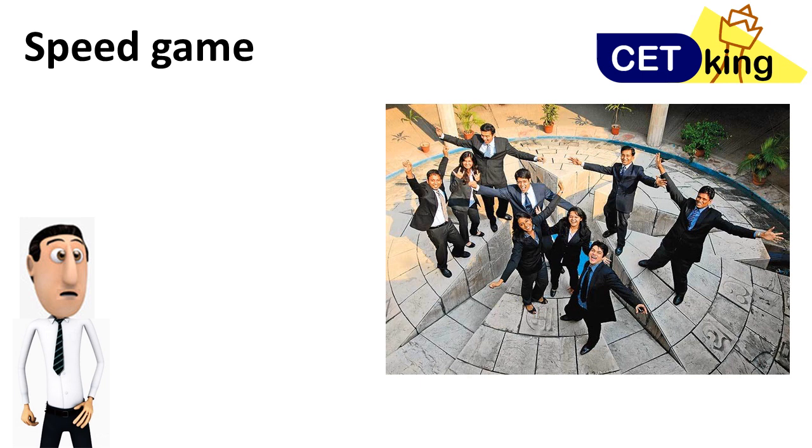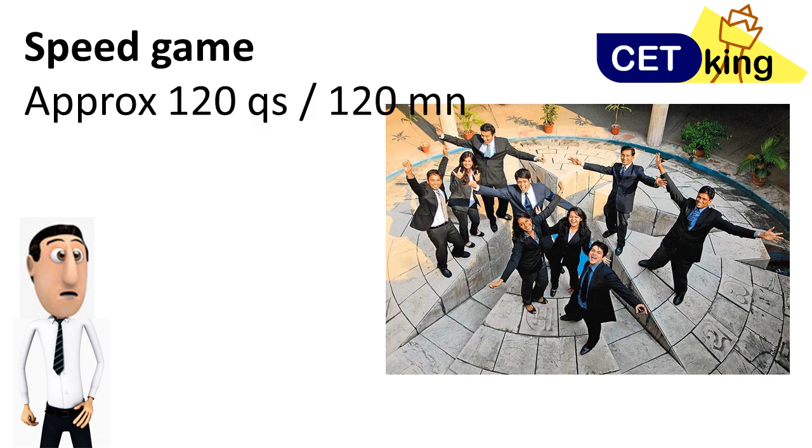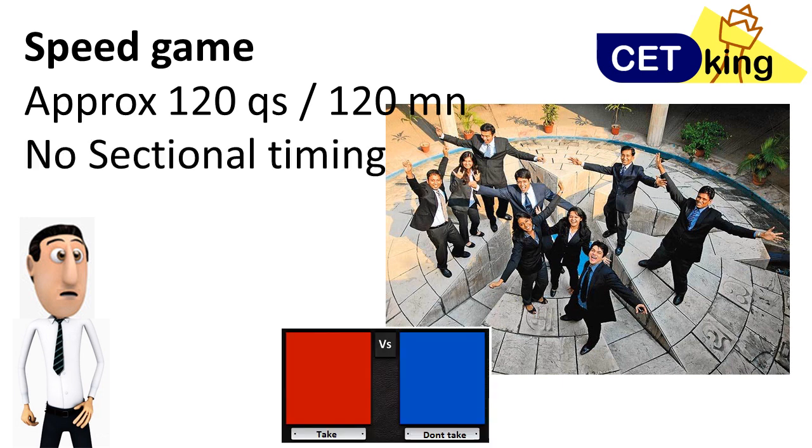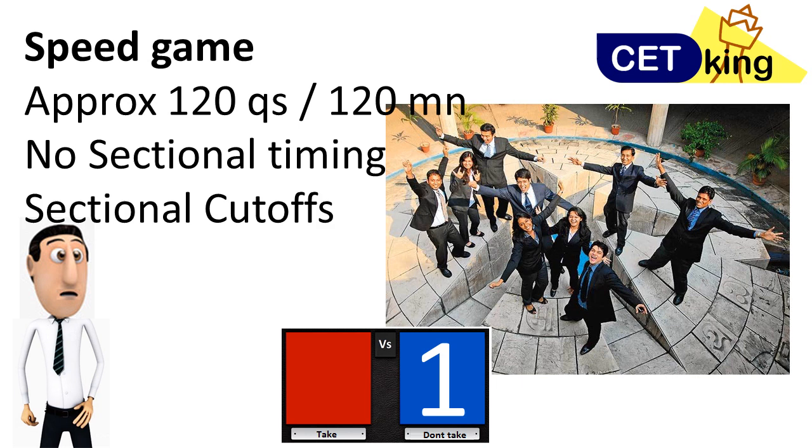Number three, the main problem of the exam is the speed game. In IIFT, you have to solve approximately 120 questions in 120 minutes. The number of questions will change every year. So it's more of a run-a-ball speed game with no sectional timing. But there is a sectional cutoff, and that's where the main problem is. They won't announce that there is a sectional cutoff. We'll talk about that in some time. Because of the speed game, it's a difficult exam to crack, and the level of difficulty is medium, not as tough as CAT, but still not that easy.